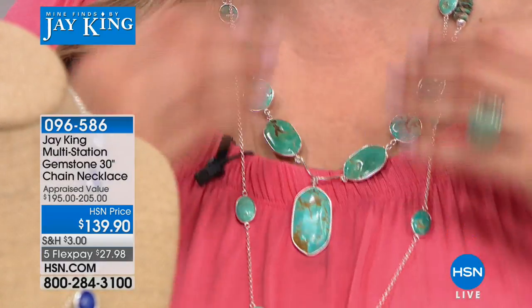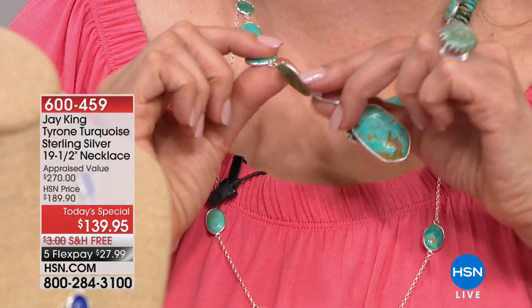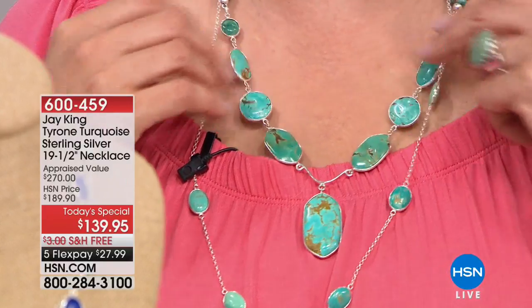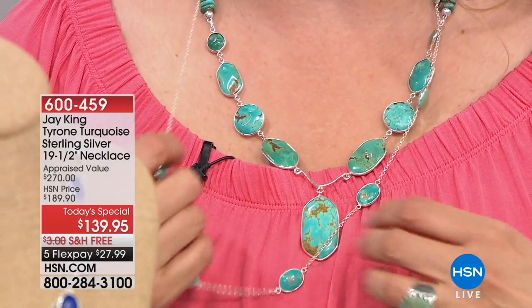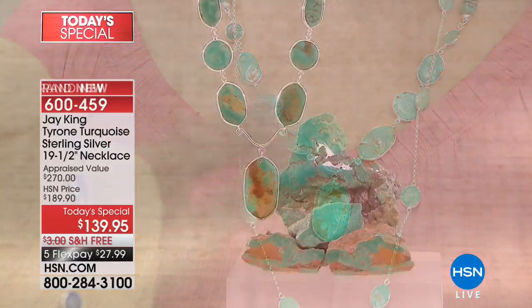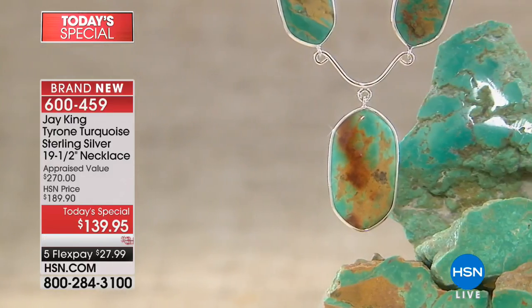So actually, speaking of which, in case you're just tuning in on this wonderful Mother's Day, I want to show you that Today Special. Here it is on me, and it is Tyrone turquoise. Look at that. All of the sterling silver bezels have been custom made for each stone. So that is another signature piece of Jay and Mine Finds. This is normally a gallery piece, but we have it as a Today Special and one of the most limited quantities we've ever seen in the Today Special.